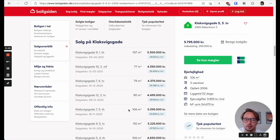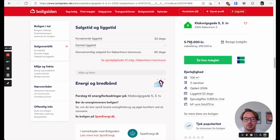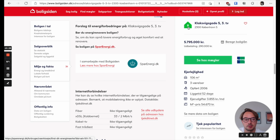I mean, this is not weighted per square meter or per price. You would expect that the more expensive apartments, which have fewer people with the means to buy them, will be longer on sale. Not always, but that could happen. So that explains the difference here. Energy and broadband, I mean, you don't really care about that. You want to see the energy mark, and as I said before, it matters.